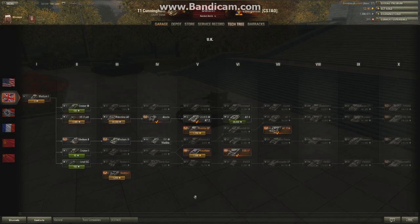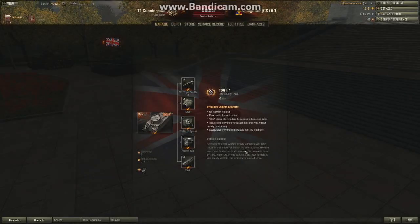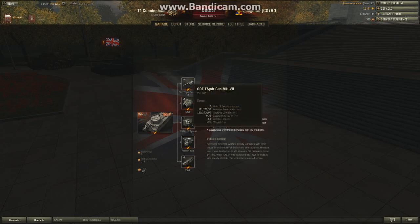The TOG. We are going to take a look at this in detail. Now, I have a TOG, and I love the TOG. I'm very happy with the TOG. Good gun. Decent rate of fire. Not great, but it's an okay rate of fire.